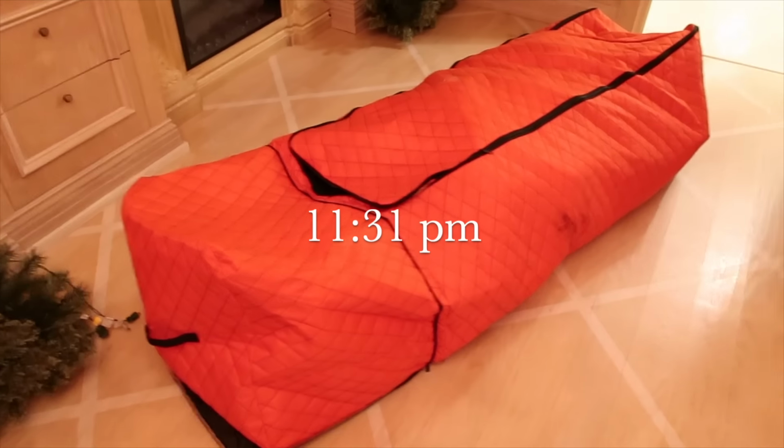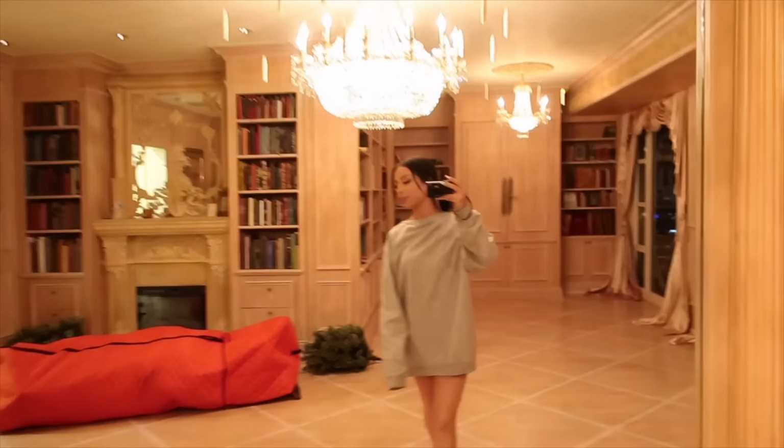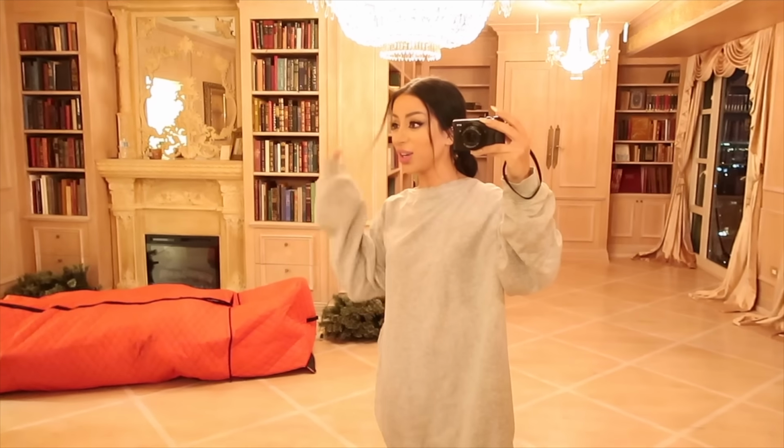Ex-boyfriend or Christmas tree? Guess in the comments. Okay, so we gotta put up the tree in the ballroom. Ay, ay, ay. I don't even know where I want the tree to go this year.